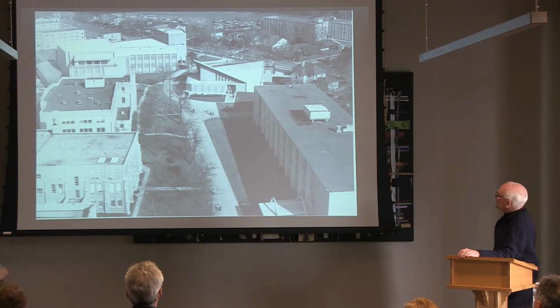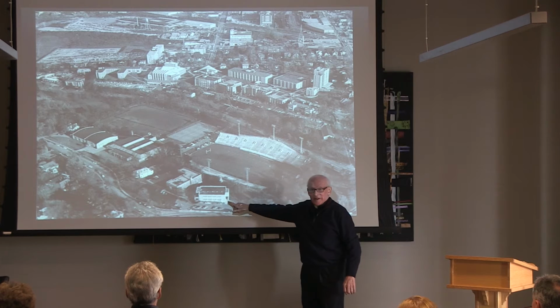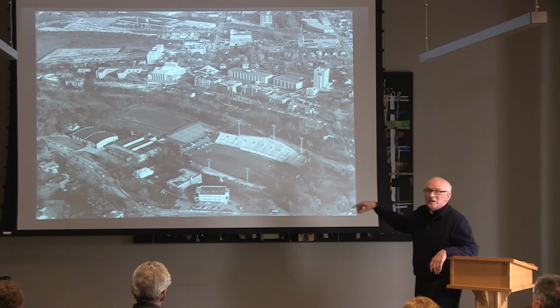Now this may be about 66, but, oh no, I'm sorry, it's later than that. This has to be about 71. Notice the Union Building is gone. And we now have Joseph. Here is Ellett Hall. And you can see Ellett Hall was never really finished. From time to time, they were going to put on the other wing, as they said. Never got around to it.